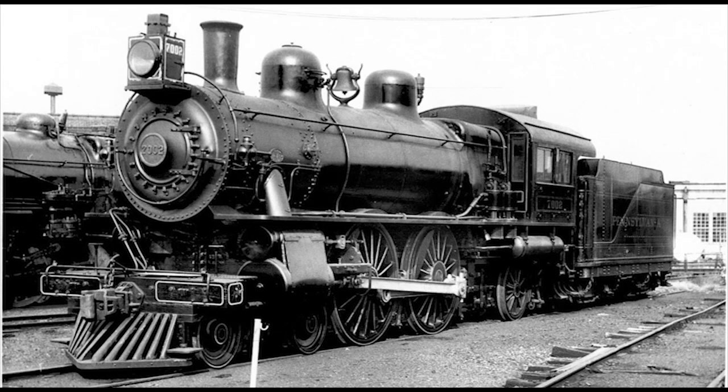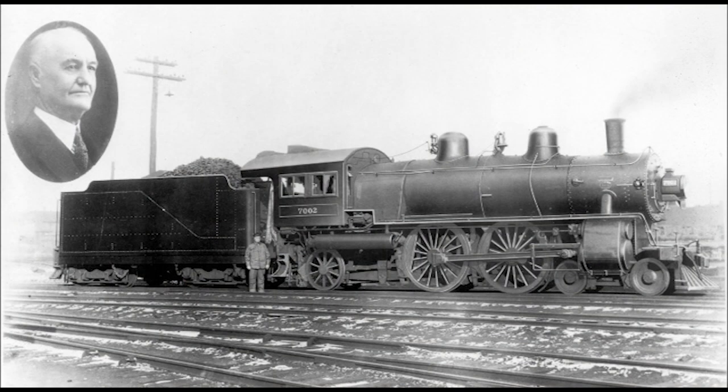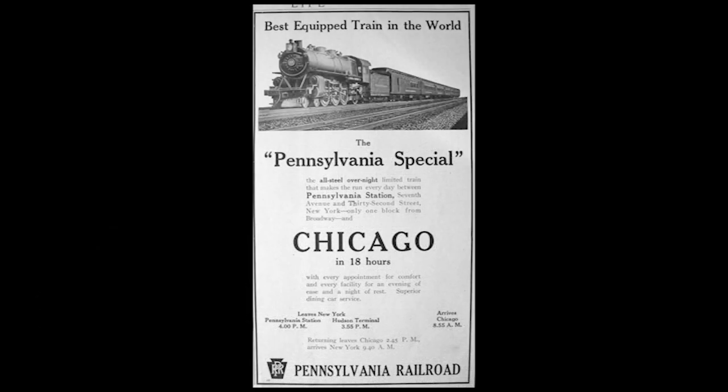Interesting fact, the 7002 here is not the original number 7002. When it was first built in 1902, it was originally Class E2 number 8063. The actual number 7002 was a Class E2 Atlantic, also built in 1902 at Altoona. A couple of months earlier, on June 12, 1902, the Pennsylvania Railroad had inaugurated its new 18-hour passenger service between New York and Chicago, known as the Pennsylvania Special, which was a forerunner to the railroad's famous Broadway Limited 10 years later in 1912.